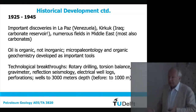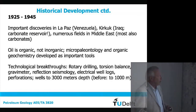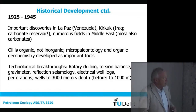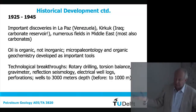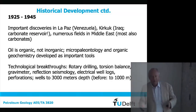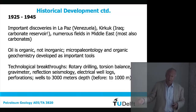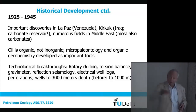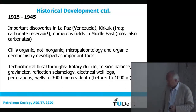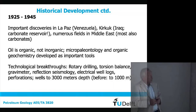Of course, in the Second World War, there was a tremendous need for fuels, and so there's a lot of drilling going on at that time. And as you probably know, the Germans went to Russia not because they liked the Russians or because they liked cold climates. No, they wanted to get access to the oil fields in southern Russia, because they needed fuels to supply the army, and that, of course, wasn't very successful.